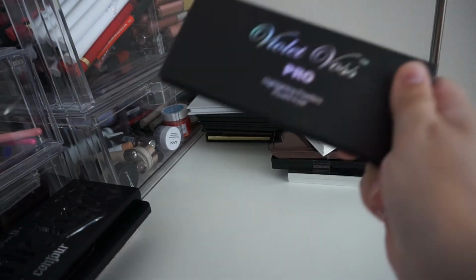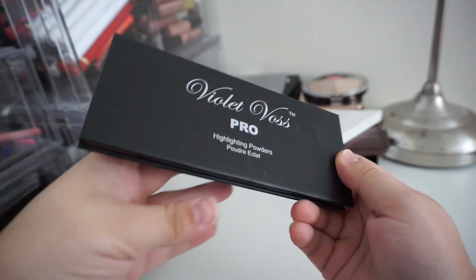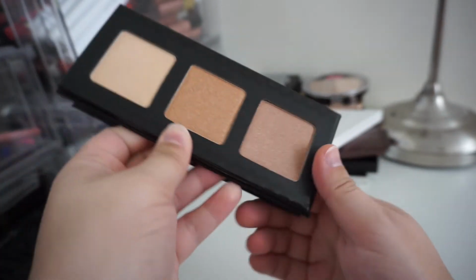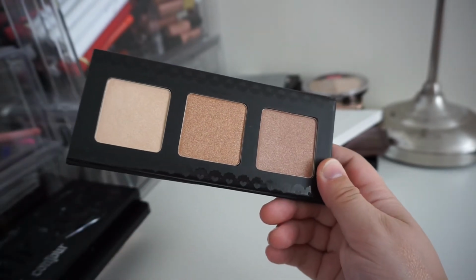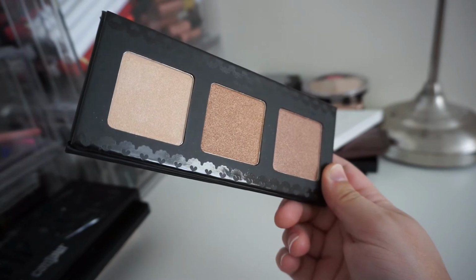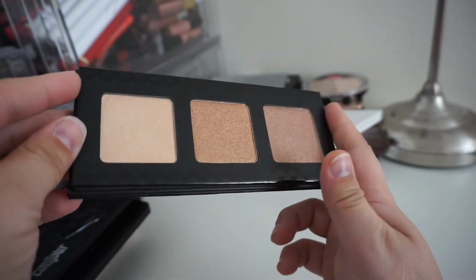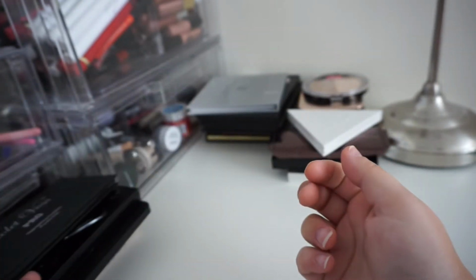This is brand new, so I have to try it out. This is the Violet Voss highlighting, well, not brand new, it's brand new to me. The Violet Voss Pro highlighting powders. I feel like I'm already gonna have issues with being able to wear this, so let me just put it in the maybe pile and I'm gonna swatch it and then make a decision because this might be too dark for me.